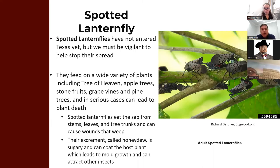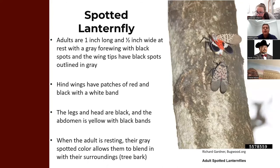It's really small too. And they eat the sap from the stems and cause wounds that weep. The excrement is very nutritious and creates honeydew, and that honeydew is very sugary and leads to mold growth and can attract other insects. As you see, this is the adult. As an insect, I really like it. Sadly, it's a nauseous pest. But it's very pretty, so it's really easy to identify if you see the adult. Remember, the size is one inch long and half inch wide when adult.